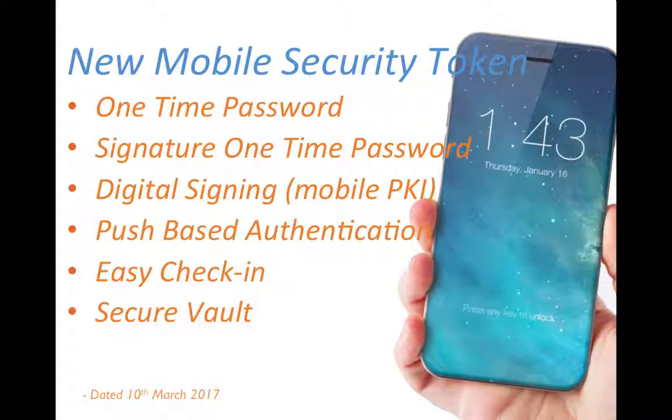Secure vault is basically something like a password keeper. It is not just for keeping the passwords for your various websites or mobile sites, but also we have secure storage at rest, which can be used for storing your credit card details. It is secured at rest and in transit, and it's also password protected. So it's a highly secure token, and nobody can get access to the information that you store. So let's get started.